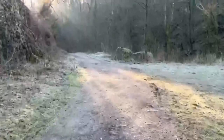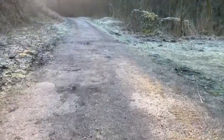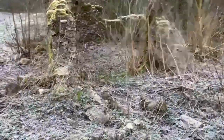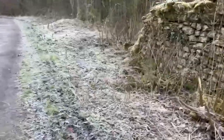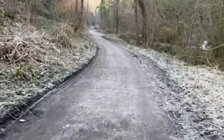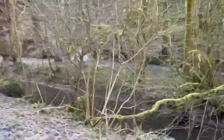Back on the path. It's going to be a lovely day when that sun gets up. These are all the old buildings from the ironworks. They used to make iron for their agricultural paternity, which was sent all over the world. Something quite interesting, a small waterfall coming out of the hillside.